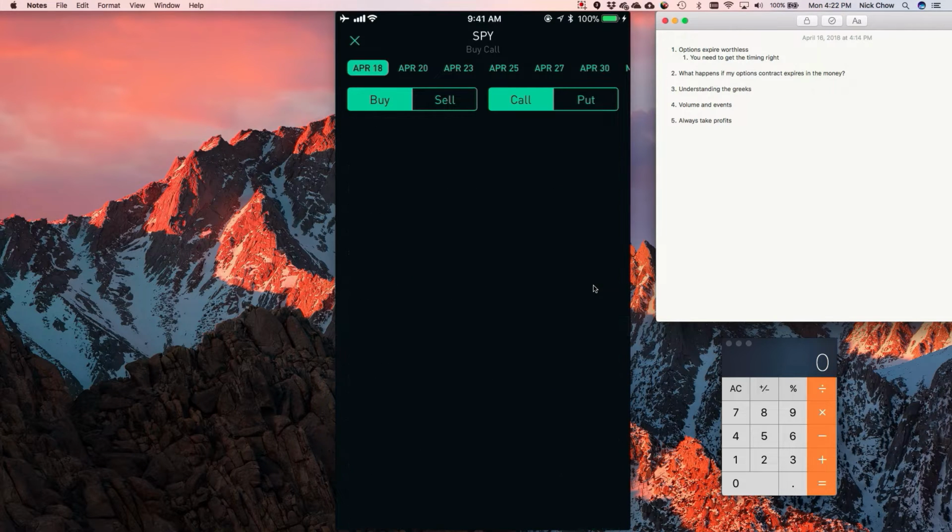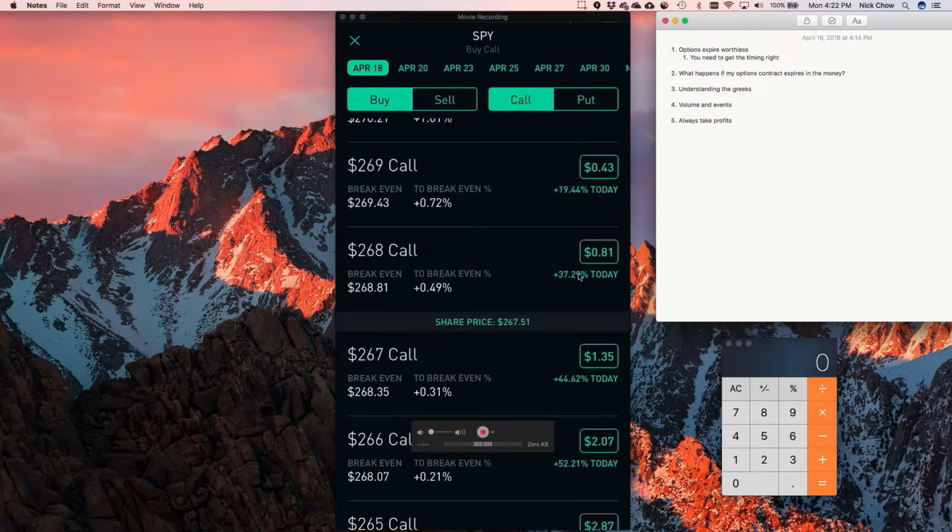Now, if I bought the one closest to expiration and this drops, this option price is going to be cut in half. So when you're trading that close to expiration, it's almost like a penny stock. When you're trading that close, you really don't want to load up. You don't want to make like a $10,000 trade or a $5,000 trade. You just want to buy one of these or two of these.